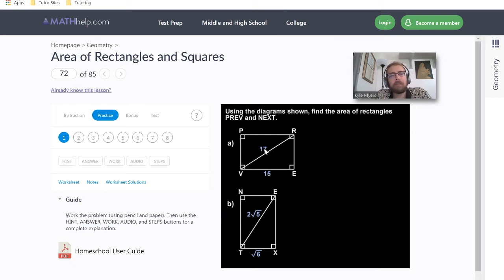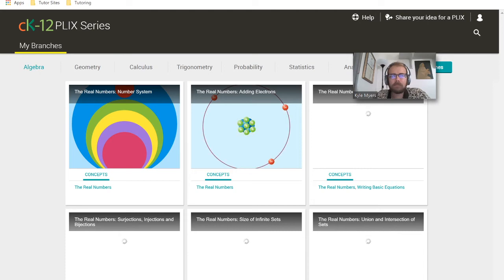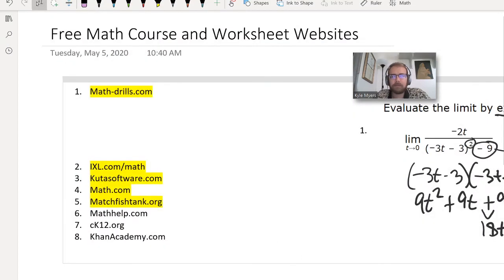But we'd actually have to use the Pythagorean theorem to figure out what this other side is, and then do base times height. Or at least that's one way to do it. So that one's pretty cool. And they have all the different ones. So middle, high school, all the way up to college. So college level maths. Let's go ahead and cross that one off.